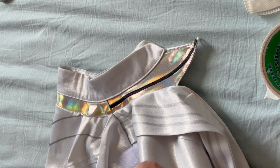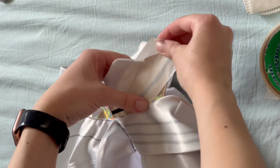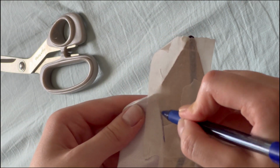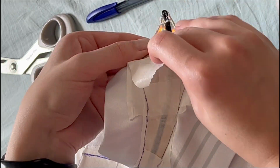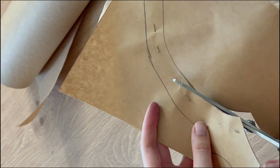Now let's move on to the collar band. I want to make it out of EVA foam, so I apply paper tape on top of the attached collar band and overline the edges. Then I tear the tape off, stick it to the paper, and cut the future pattern.